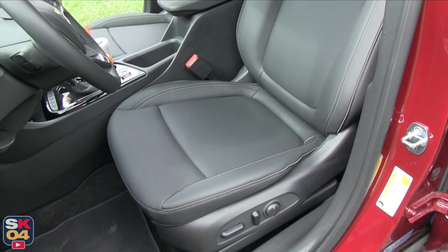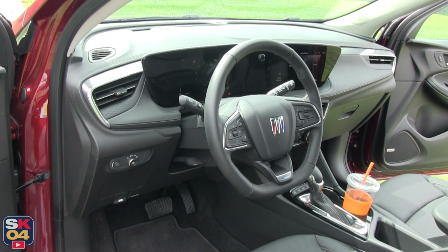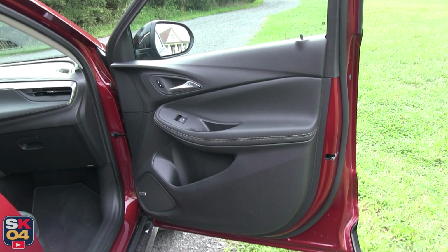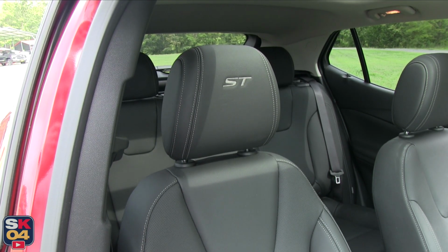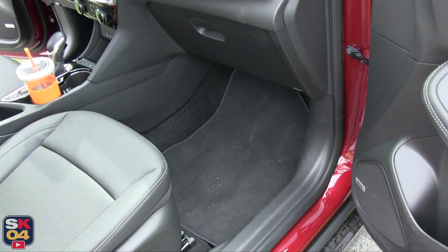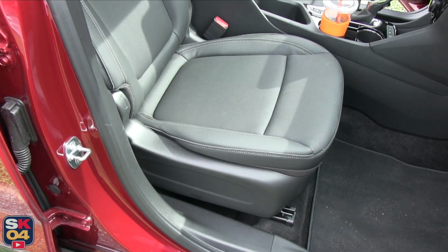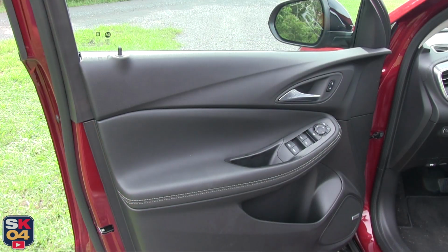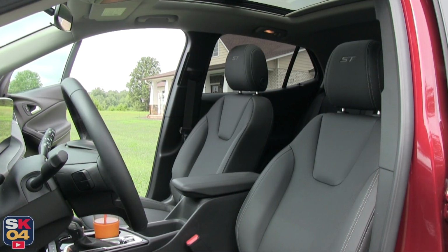The quality of materials are mixed, with more hard surfaces than soft, but at least for the front seats, there's soft touch materials on all of the essential touch points, and even fancier detailing with the Avenir trim. The ST features a sporty, flat-bottom steering wheel and logos stitched into the headrests. Standard Buick Quiet Tuning combines several technologies to help reduce, block, and absorb unwanted sounds for a quiet interior, including active noise cancellation.